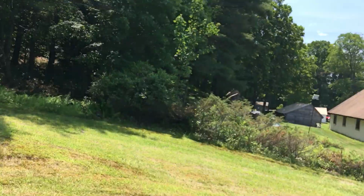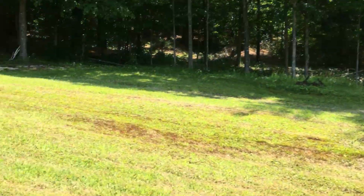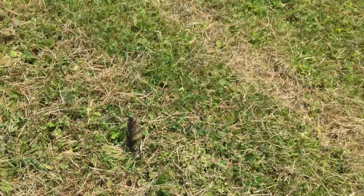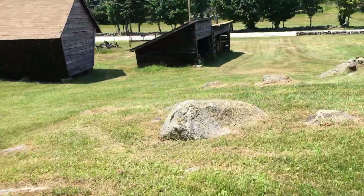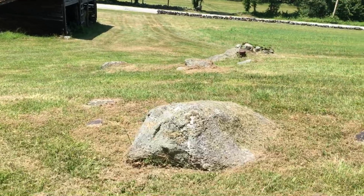Oops. Look at this, guys. I got to be real careful. This is quite a hole here. Turkey feather. I see the turkeys crossing here all the time. The deer do too. See the stones?